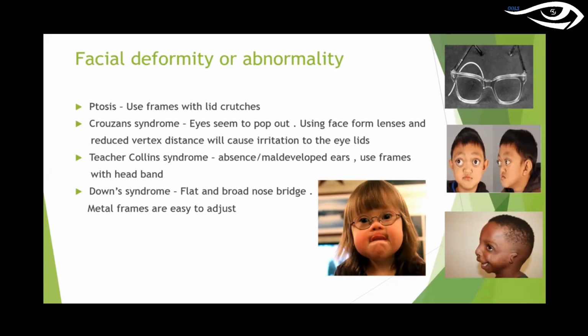Again, Down syndrome, they have a flatter and broad nose bridge. So, of course, yes, metal frames are a better choice so that it is easy to adjust. So these are a few abnormalities which I've picked up. There are many more, and of course we can always be innovative and try to help the kid.